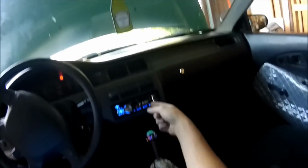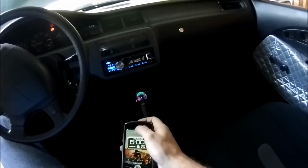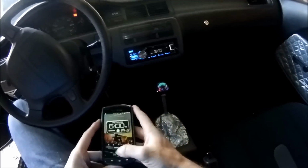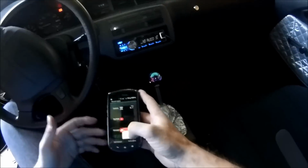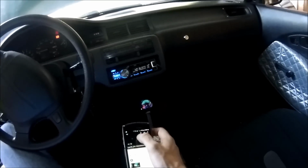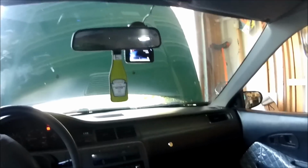I've got a JVC head unit that's Bluetooth. It's got a microphone up here so I can make calls through it. It syncs to your phone. Has line in, USB. It actually doesn't play CDs or anything because that is completely unnecessary when you can just plug a USB into it or plug your phone into it and use Pandora. So let's see, after this syncs up, I'll play some music through it.